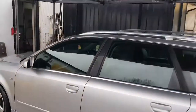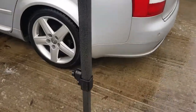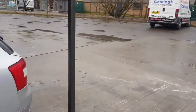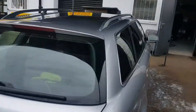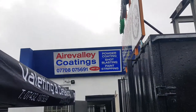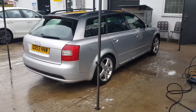The gazebo is up. Removable wraparound, locked into place, and also locked into place up here as well. No wind today, so we've not had to tie it down. We have got the tyres with us, just in case. Looking mint. And if you need any wheels doing, Air Valley Coatings are the ones to see.